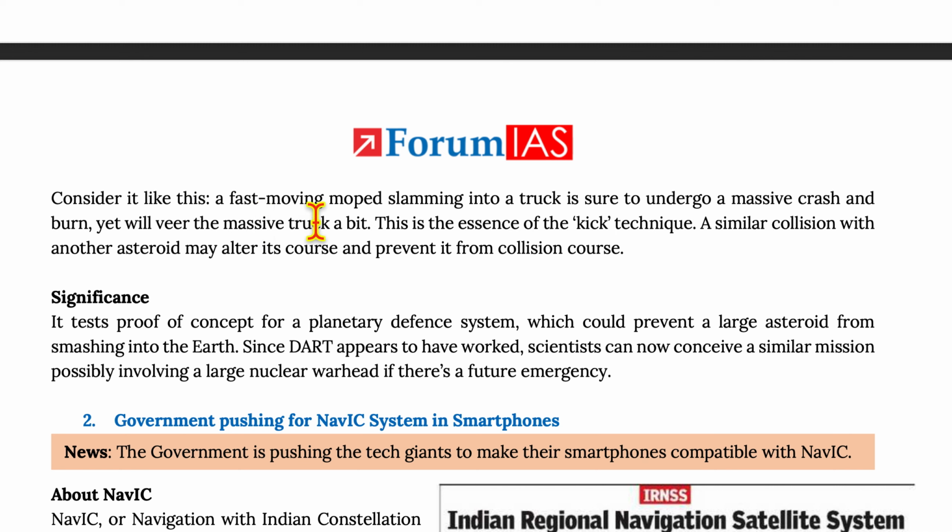Consider it like this: a fast moving moped slamming into a truck. The moped is sure going to undergo a massive crash and burn, yet it will veer the massive truck a bit. This is the essence of the kick technique. A similar collision with another asteroid may alter its course and prevent it from being on a collision course.